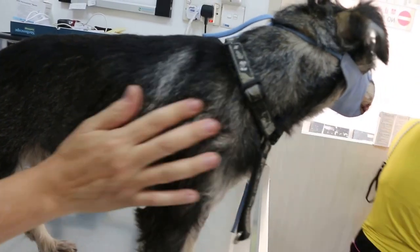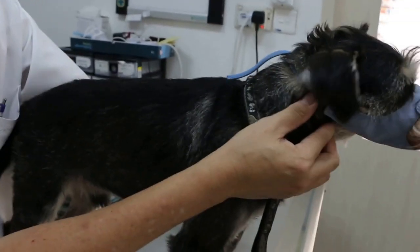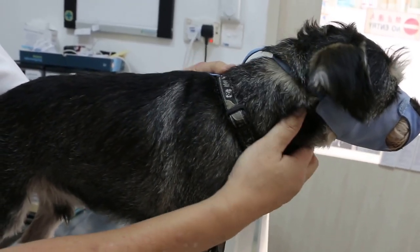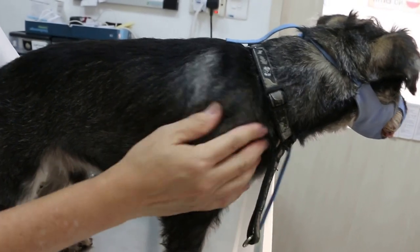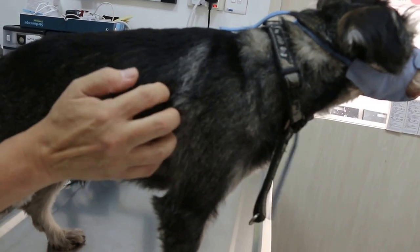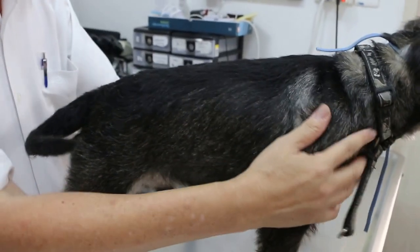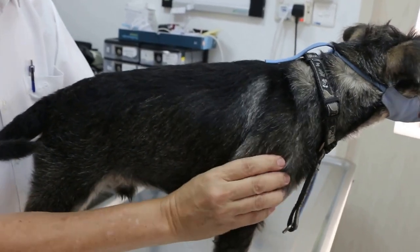So I will do a physical examination to check for swelling. The complaint is that the neighbour hit the dog on one side, because the dog was barking at him. So now I examine by feeling for any swelling. Any pain? There's no pain. Is there any swelling? Let me feel. Now I can feel the swelling on this side.